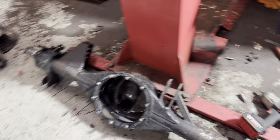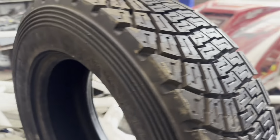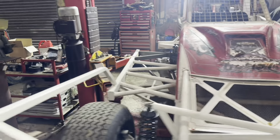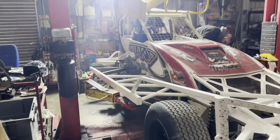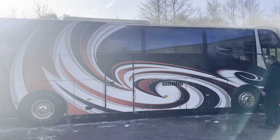Just run through the whole car again. That's our spare axle now. Yeah, just paint the bare steel, don't we? Yep. Brackets on there, paint the steel, and then we'll just do the tracking. New tyre to go on it. So on right to tomorrow. That's it. This car will be ready by tomorrow night. Okay, last job. Watch the bus.